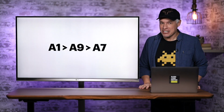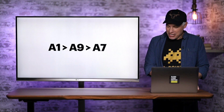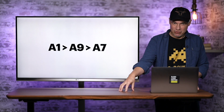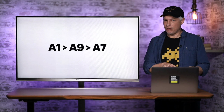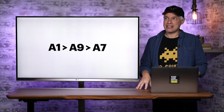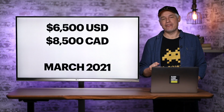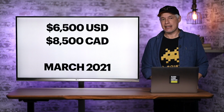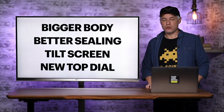First, a little mini rant. What is up with Sony's naming scheme? First they had the A7, that was their mid-range, and then the A9 was the high-end, and now the top high-end is A1. I think they want professional buyers to understand that the Alpha 1 competes directly with the Canon 1DX, because that is the market that they're going for. And you'll see that in the price point, which is $6,500, like the exact same price as the 1DX. That's 8,500 Canadian dollars, and it's going to be launched in March of 2021.